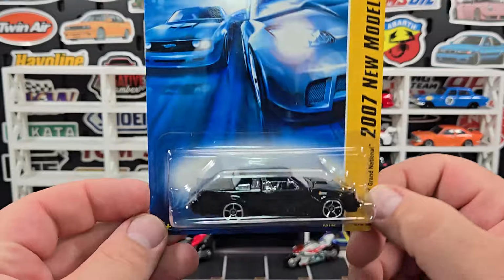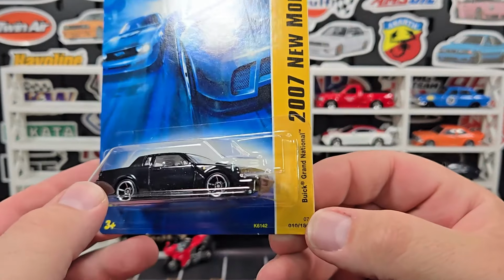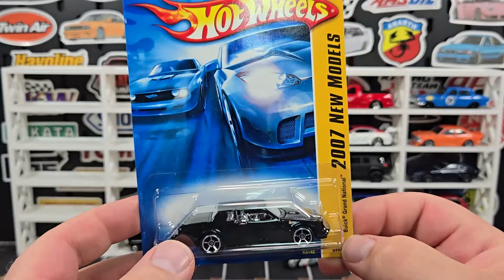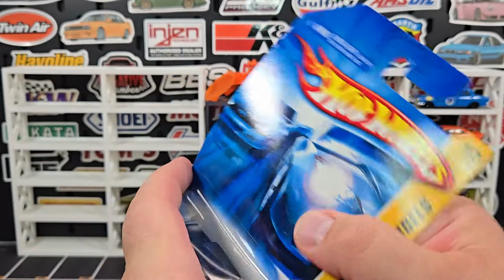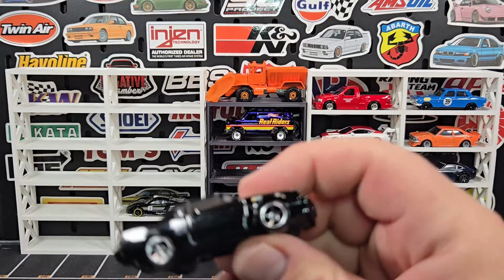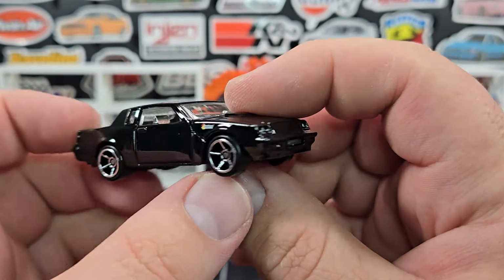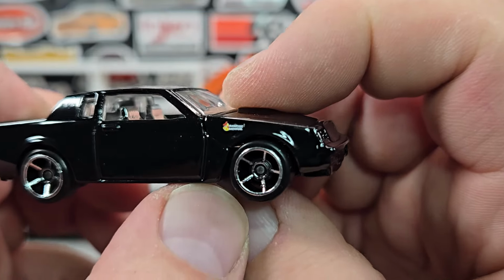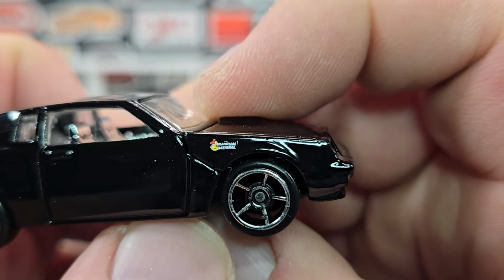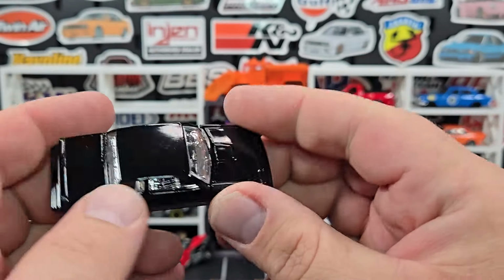All right, the last older one I have, and we'll move into very current stuff. 2007 new models, Buick Grand Nationals. This is the original version of the Grand National. There were 2 colors when it debuted in 2007. This is a fantastic, fantastic casting. Very first one in black. Of course, it says Grand National there on the side. Looks good. No prints on the back other than that. Just completely murdered black.